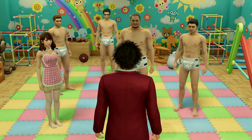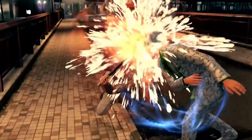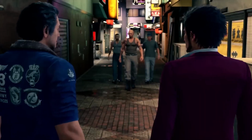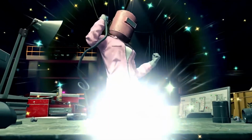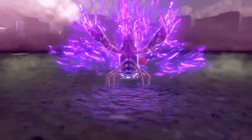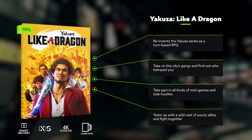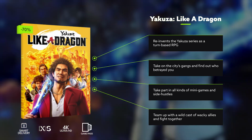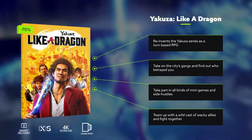However, while plenty has changed, you'll still find the same operatic storytelling, rich open world, and wild sense of humor that the series is loved for. Those suits have also never looked sharper, with Like a Dragon operating in eye-popping 4K on the Xbox Series X. So when you clobber your enemy with a crawfish, a handbag, or a devastating high kick, you'll look good doing it. Now 70% off, Yakuza Like a Dragon is also available on Xbox and PC Game Pass, along with an amazing selection of other Yakuza titles.